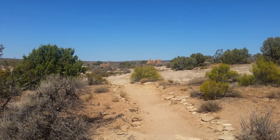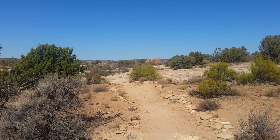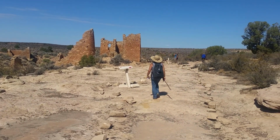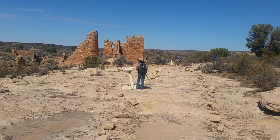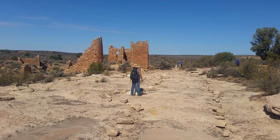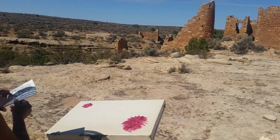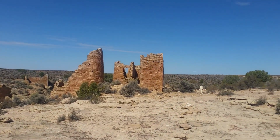Hovenweep Castle. Let's go take a look. Well, the reader board there that Linda was just looking at talks about how they stabilized this structure back in the 1930s so that we could enjoy it today.